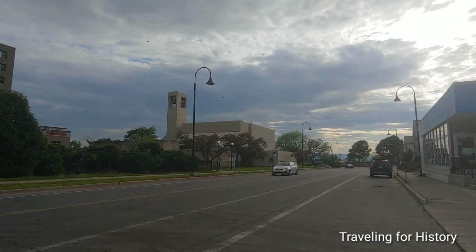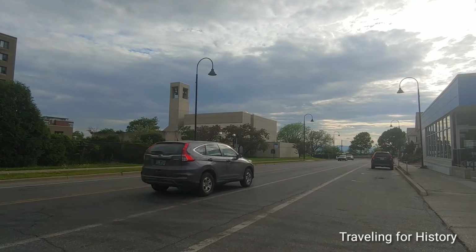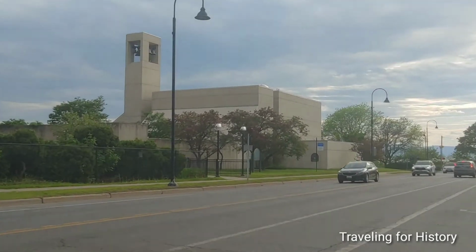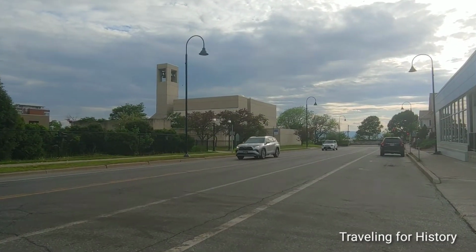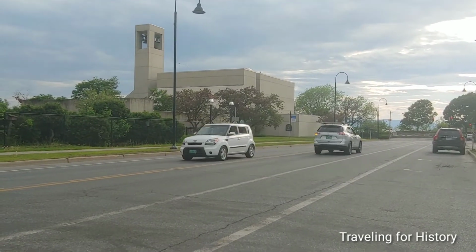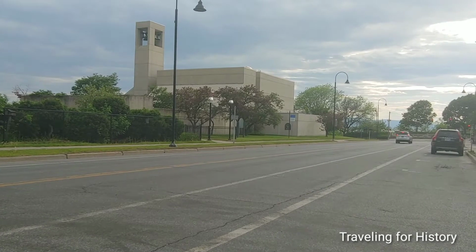I am in Burlington, Vermont, and I want to talk about the building you see right there on the corner. Kind of hard to see for me because I am facing the sun. Anyway, this is St. Paul's Episcopal Cathedral, built in 1973.